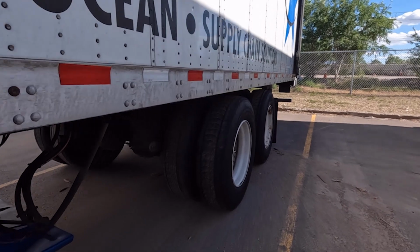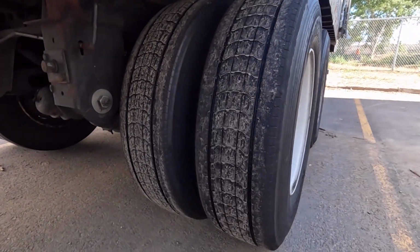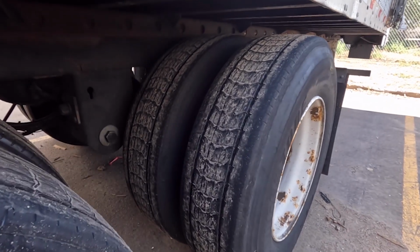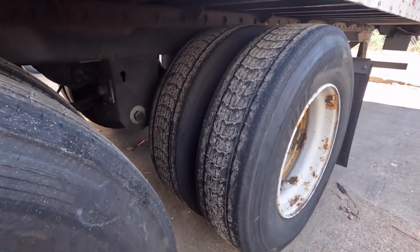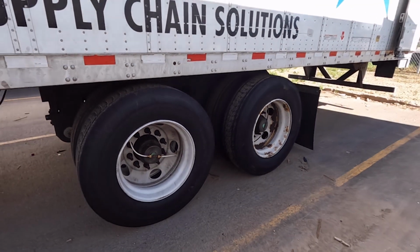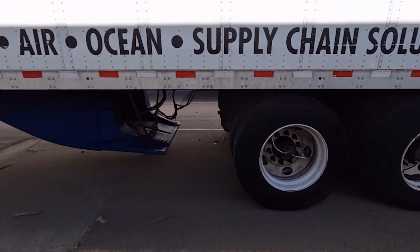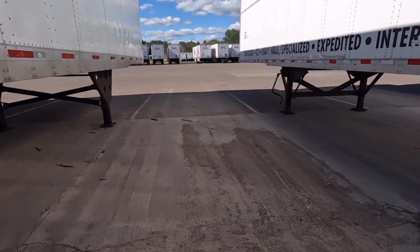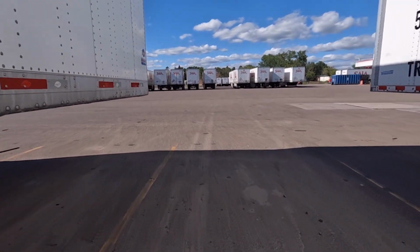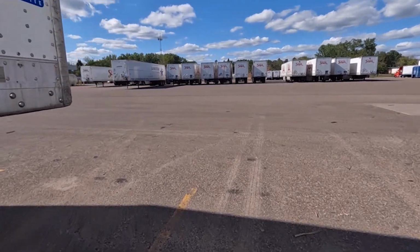I wanted this trailer really bad just for the fact that all of the tires, all eight on the back, are brand new. I'm assuming recaps, but the wheels are a little rusted, but the tires look nice. But we're gonna go with the 15 that has the most recent inspection and the most decent of the used tires.